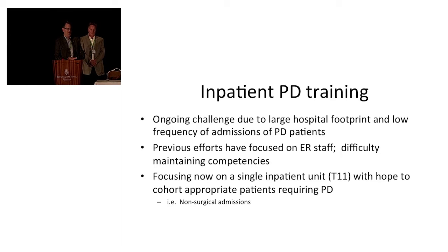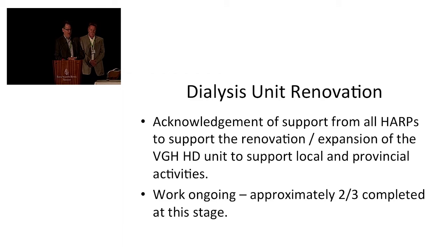And then finally, just in the last minute or two, I do want to mention a little bit about our renovation, and really it's not a renovation, but a redesign of our dialysis unit. And I want to take the opportunity to acknowledge the support that came across the province to allow this change to happen. A couple of years ago when we were starting this process, VGH was in dire straits, I would really say. We were running approximately 110% capacity in our dialysis units.